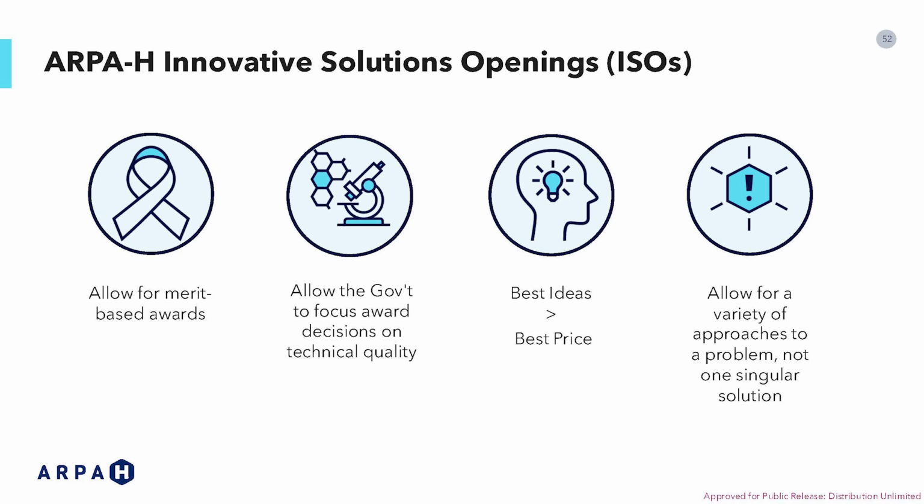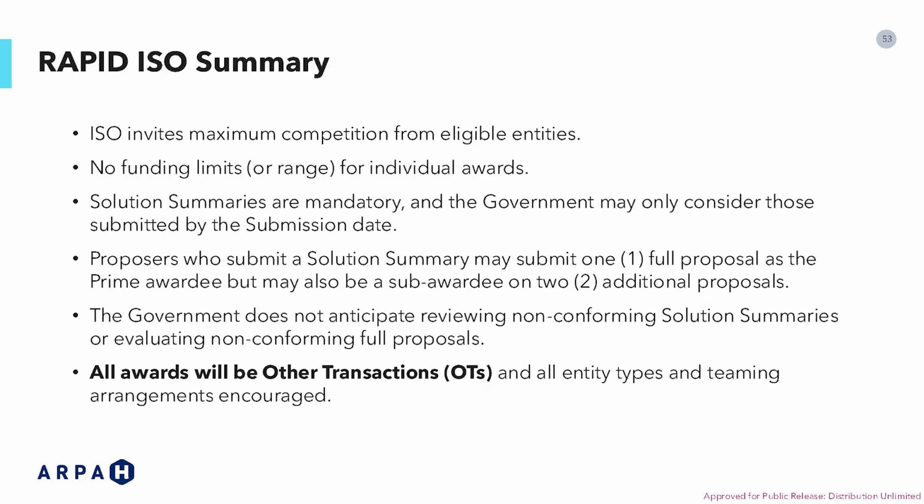So the Rapid ISO specifically, we want maximum competition from any eligible entity, and we'll talk a little bit more about what makes an eligible entity in a bit. Again, there are no funding limits for individual awards. Each award, even for the same TA, will very likely have a different dollar value, and again, we expect that because it should be based on your very unique solution to the problem.